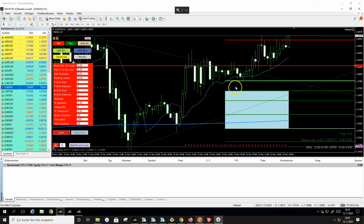I explained this indicator in all detail in my intro video, because I use the indicator a little bit differently than it is recommended. The signals come on the H4 time frame, and then I switch to the H1 time frame. I make a support or resistance line, this red one here, and then I watch the behavior of the price, and then I decide if I go into a sell or a buy trade.